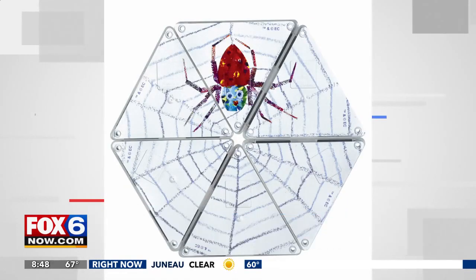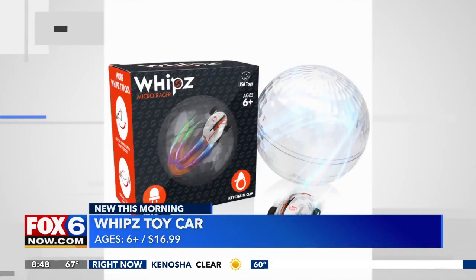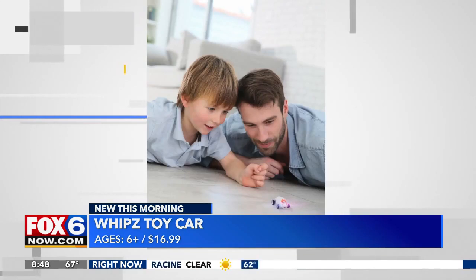So interesting, too. Tell us about this Whips toy car. Oh my goodness, this one is dangerous for live TV. We all had the classic Matchbox car growing up, but what happens when you apply a battery and some craziness? Look what this guy does. So cool. Hope I can get this guy stopped.